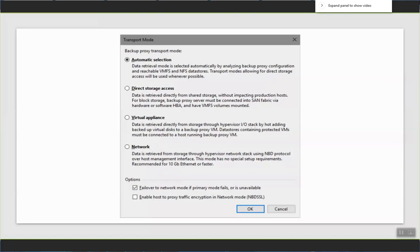How many customers here use fiber channel storage? NFS? iSCSI? Okay, so it's actually a fairly even split.